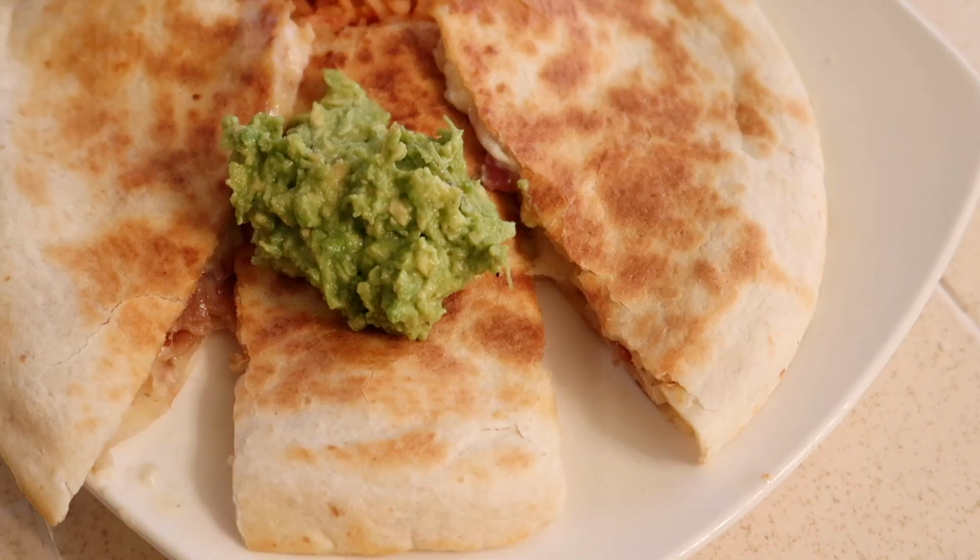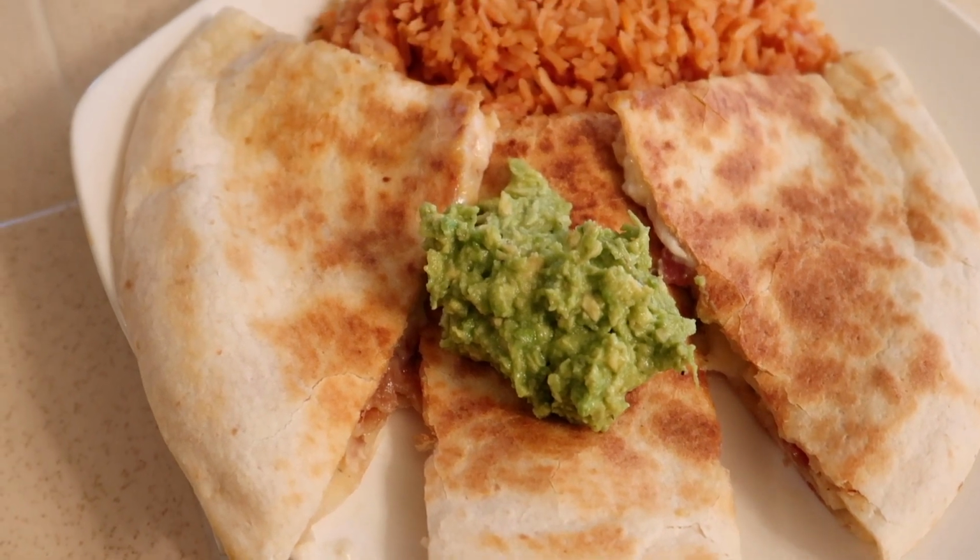This is how everything looked when it was done. Just made some guacamole and this was such a hit.